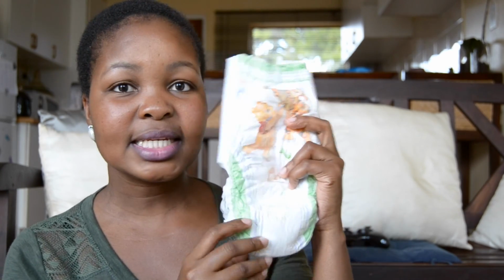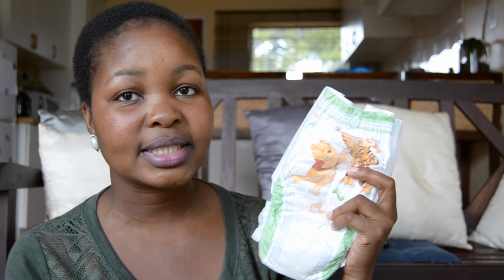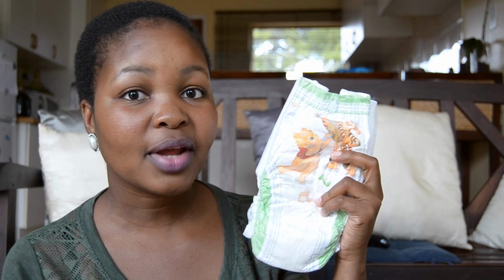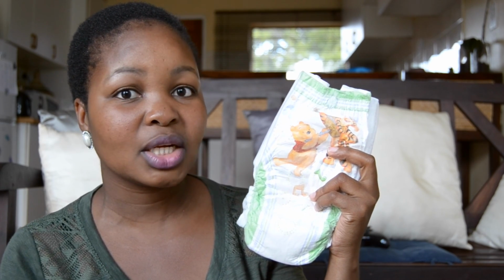And then the Huggies slip-ons. These have apparently been around for quite some time. To be quite honest, I had no idea. I always thought they were just another pack of nappies. I didn't even give them a second look until I went shopping recently, and I was like, you know what, let me go ahead and try this, and trust me, I like them too.